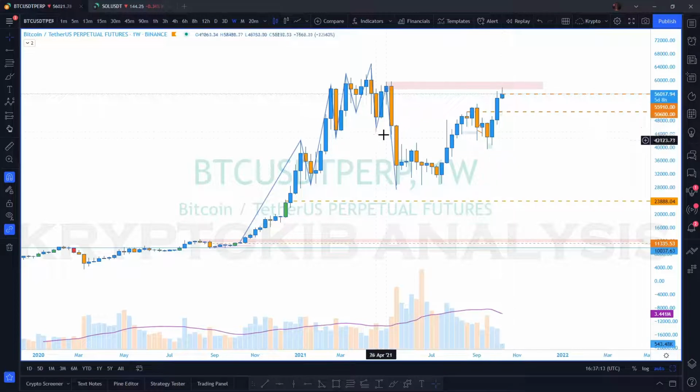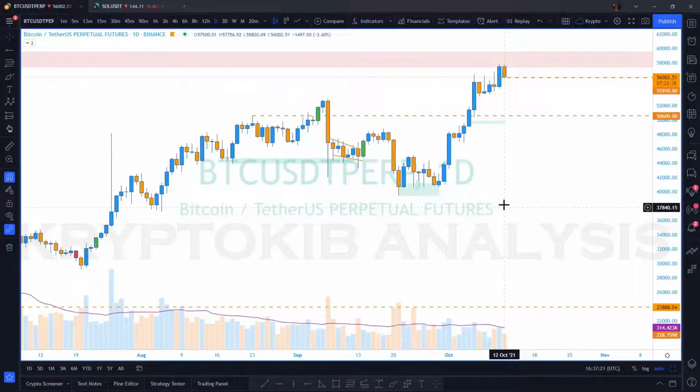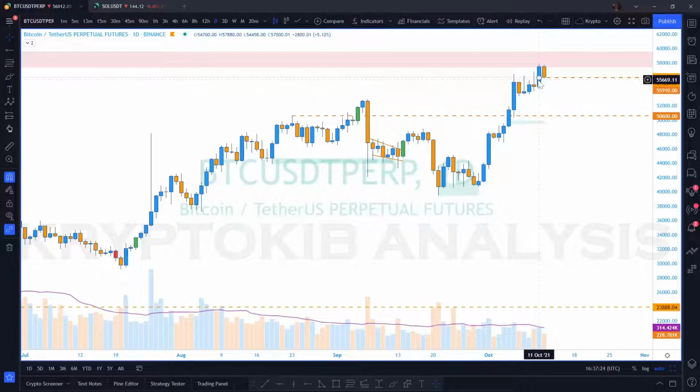Why is this a supply zone now? We have to go down on a lower time frame to see what is exactly happening. We have a big move into the zone. Now we are having a rejection at this point, and this rejection is forming a tweezer top right now, but then we have the same thing happen around here, only to have a big push up.